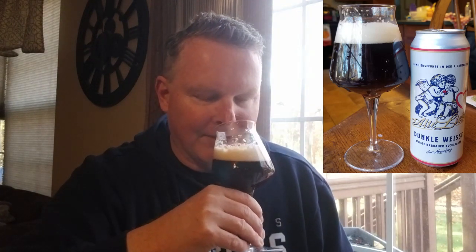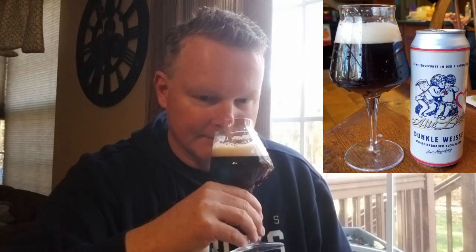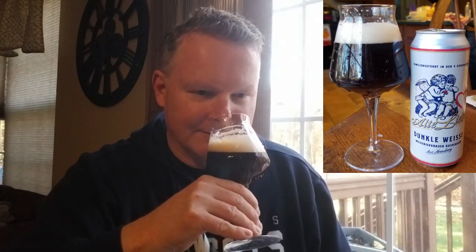Yeah, so I'm definitely getting that overripe banana, slight clove, and again, that's coming from the yeast. But it smells pretty good. I mean, I've had a lot of Dunkelweisens in my past. I don't have a lot of expectations on this pack because a lot of people were poo-pooing it because it's kind of like, I think, one of the companies that does the advent calendar.